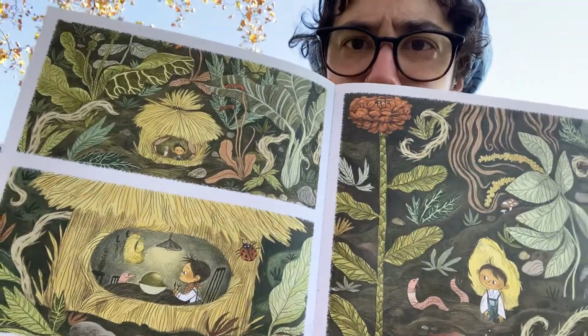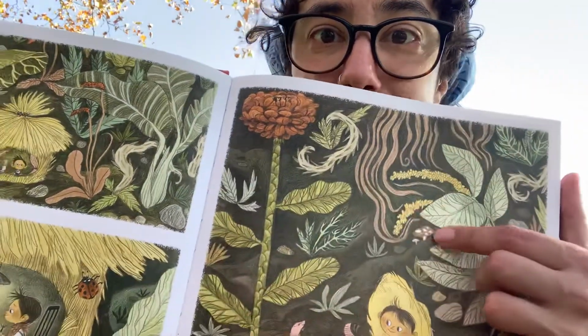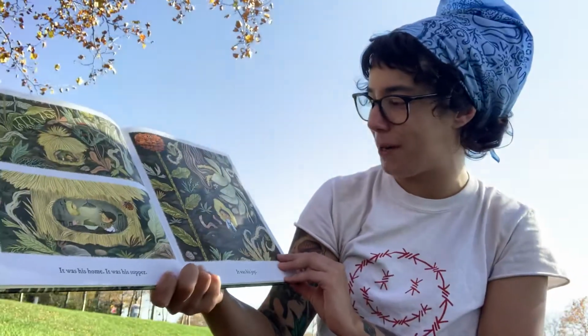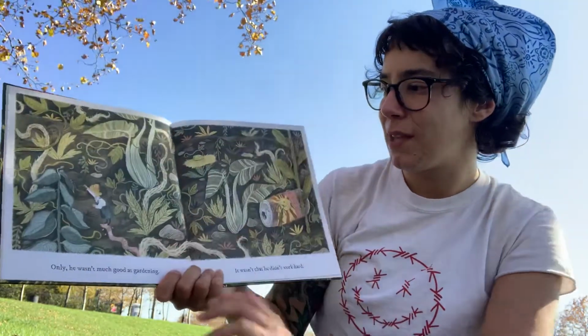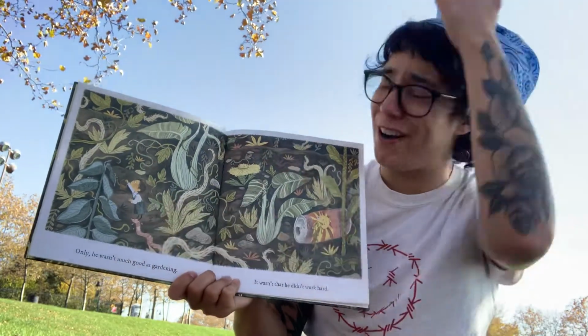What else do you see in these pictures? I see a ladybug. I see some mushrooms. I see a nice, beautiful flower. The garden was his joy. Only he wasn't much good at gardening.